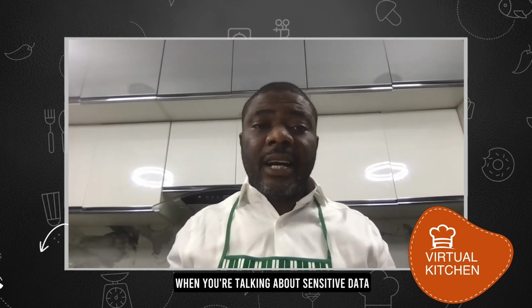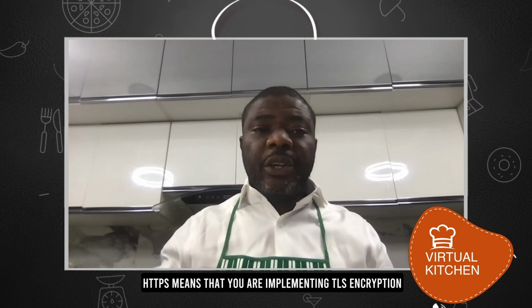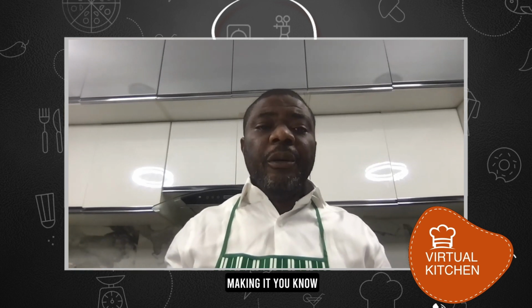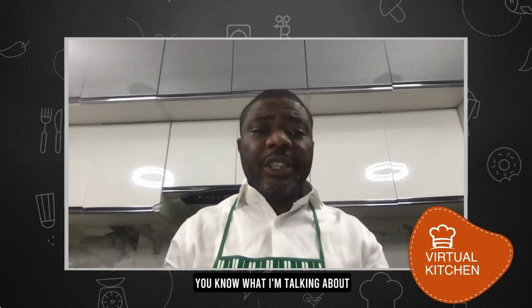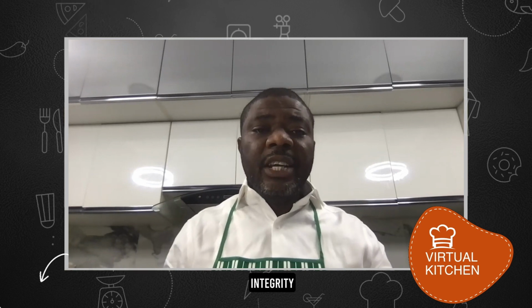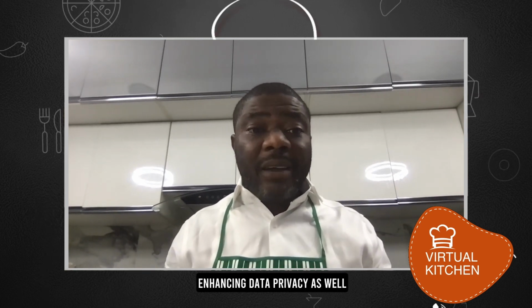about sensitive data. HTTPS means that you are implementing TLS encryption on the HTTP protocol, to facilitate essentially all the security parameters, like security controls such as confidentiality, integrity, authenticity, and it also helps in enhancing data privacy as well.